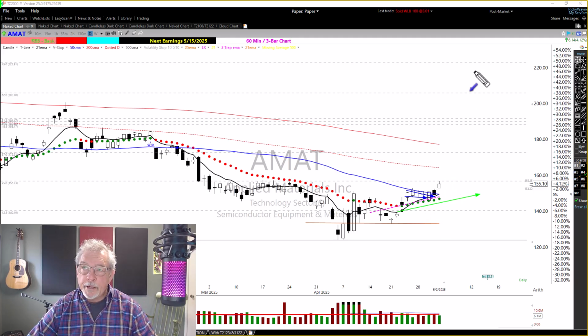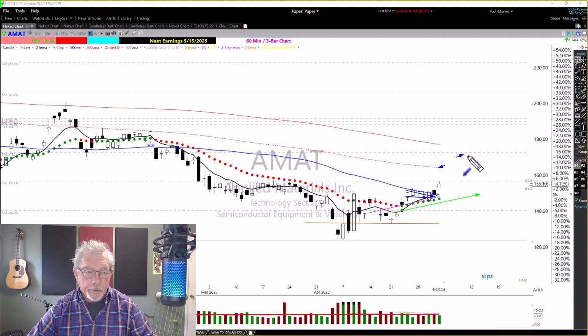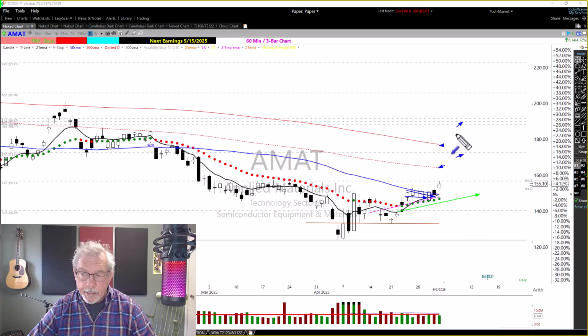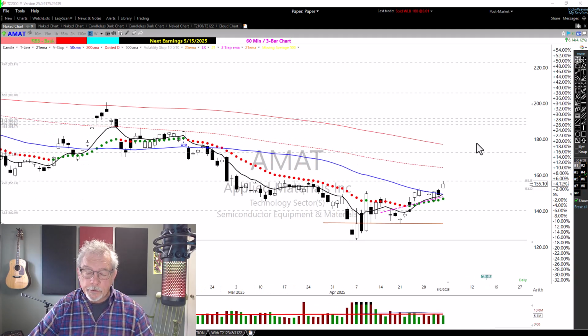And you've got the target areas, you've got the dotted line here. You've got another quadrant line set up here. And then you've got that 200, and then you've got the 50% retracement up here. So AMAT is one I'm watching very closely here on the semiconductor area, a possible move to the upside.